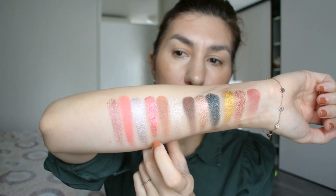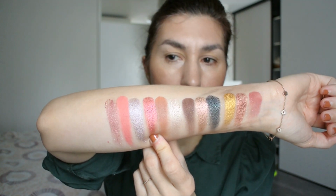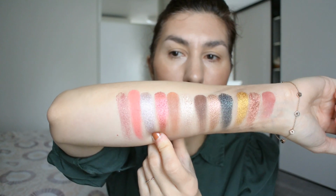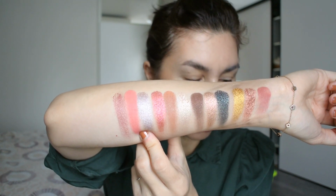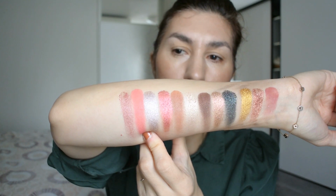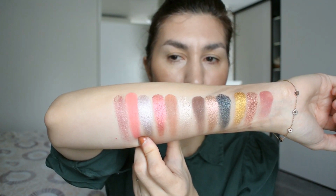So this is a very deep reddish rosy pink metallic shade. Then we have this really beautiful shade called Lunar Haze, which is a foiled metallic, and it looks like a taupe lavender. Then we have this shade Electric, which is a matte, and it looks like a petal pink neutral sort of color, and I think this is a very unique and very beautiful shade.